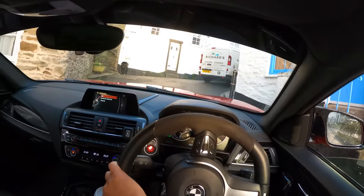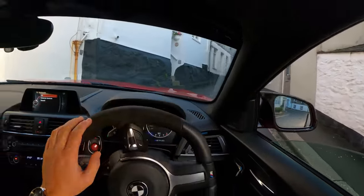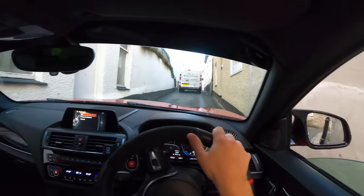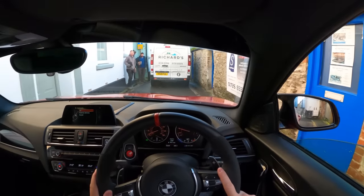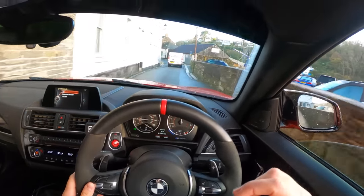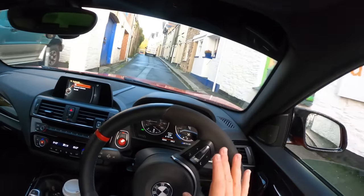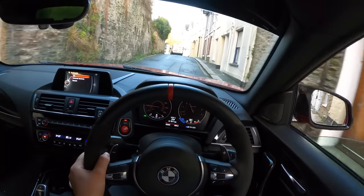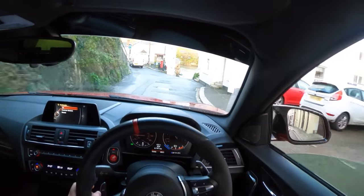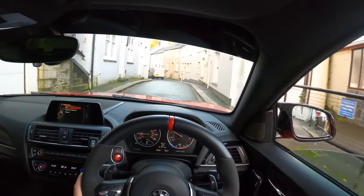Now I've got to be careful through this bit, because this is a tight corner that tourists and stuff cannot get right. Yeah, it's pretty tight. Those lads are probably thinking, what has he got a GoPro on his head for? All right, ready, hear this, ready? That is mad. I need to get the bangs and pops taken out, because that sounds ridiculous. Wow, that is unreal. That is absolutely mental.